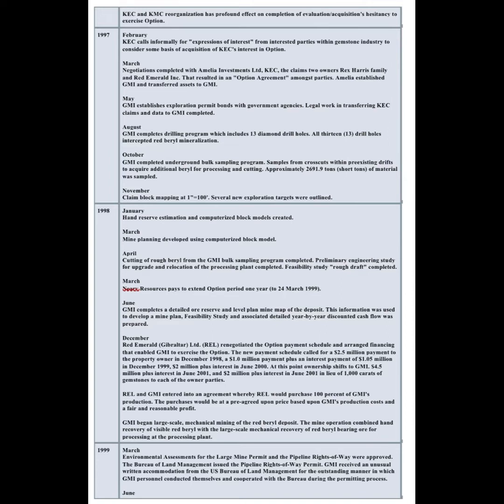1998. January. Hand reserve estimation and computerized block models created. March. Mine planning developed using computerized block model. April. Cutting of rough beryl from the GMI bulk sampling program completed. Preliminary engineering study for upgrade and relocation of the processing plant completed. Feasibility study rough draft completed.